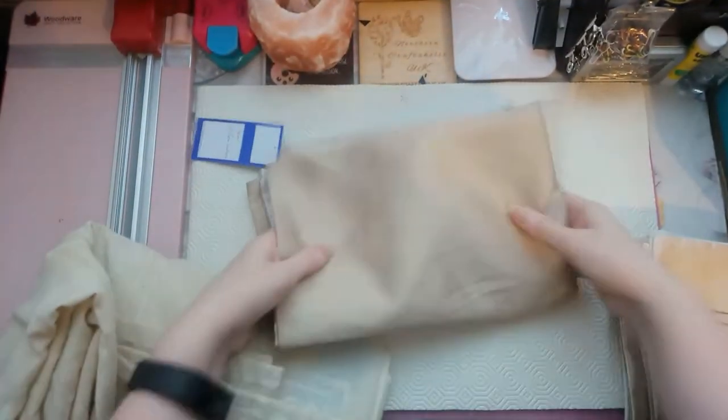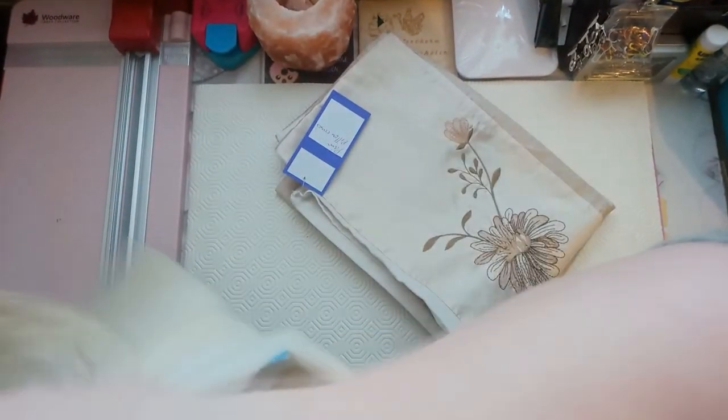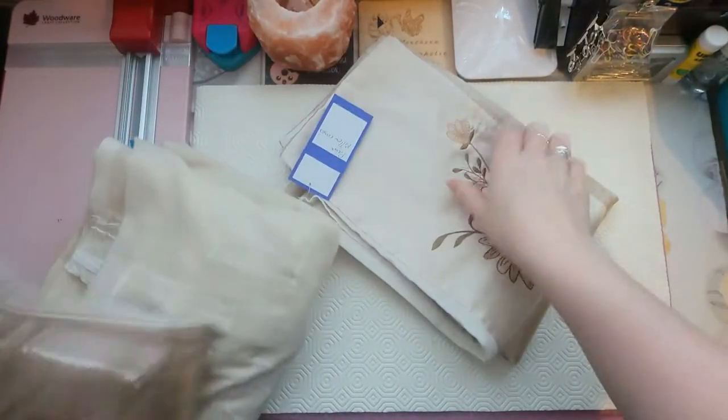So I have two of those, obviously, because it's a set of pillowcases. Must have come from a double duvet or a king size, because there's two pillowcases. Don't normally get two pillowcases if it's a single. Shame the duvet weren't there, I'd have bought that as well. The duvet cover, sorry, not duvet. I'd have bought that as well.